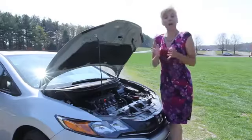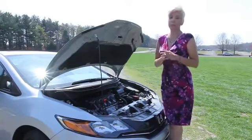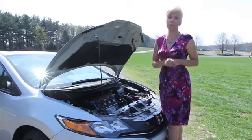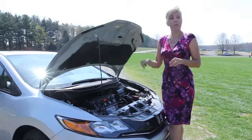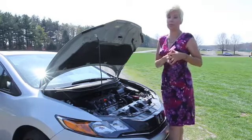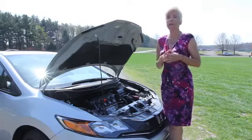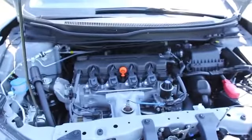also been updated. Under the hood, Honda has given us a 1.8 liter four-banger that knocks out 143 horsepower and 129 pound-feet of torque. Now power goes to these front wheels through a continuously variable transmission, but never fear, manual enthusiasts, you can still get the manual in the coupe in both the LX and the EX trim lines.